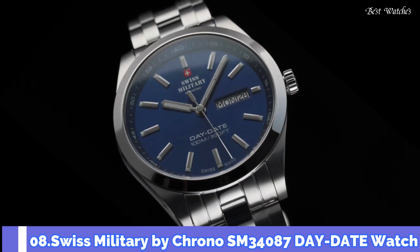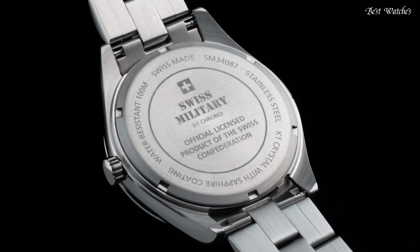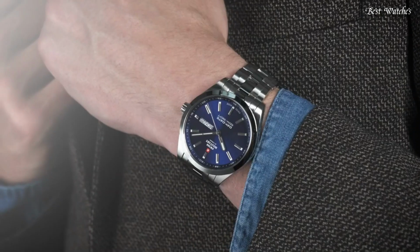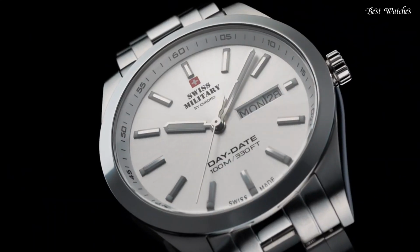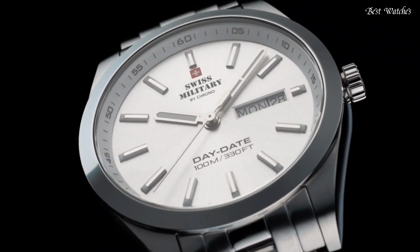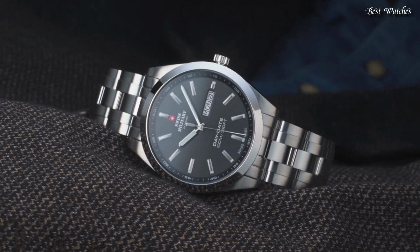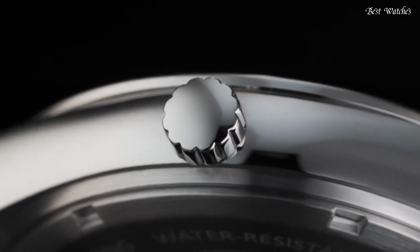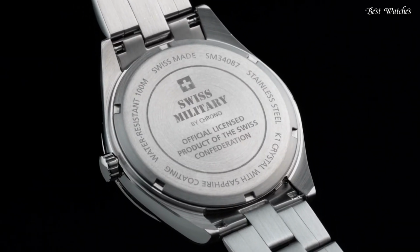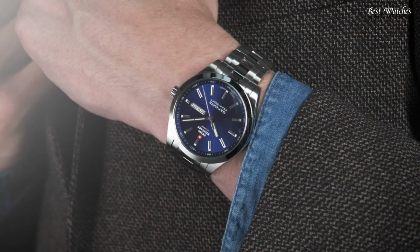Number 8. Swiss Military by Chrono SM 34087 Day-Date Watch. This Swiss watch for men is designed with an elegant stainless steel case and bracelet. The blue dial features well-legible and sporty indexes, as well as a prominent date indication that not only shows the date, but also the weekday.